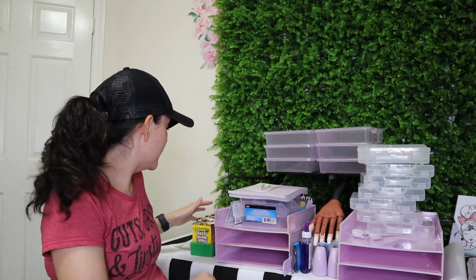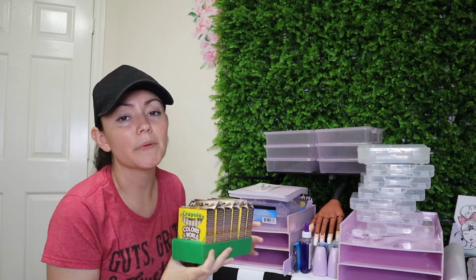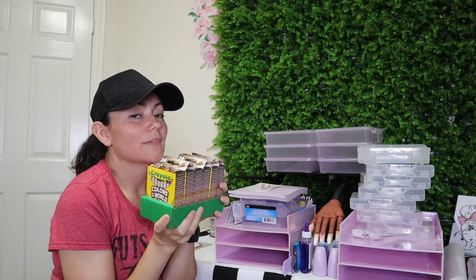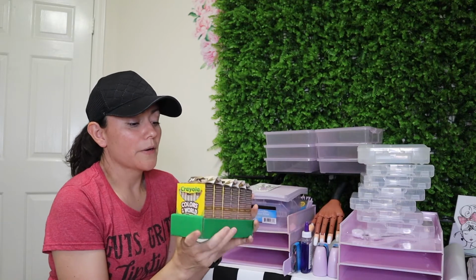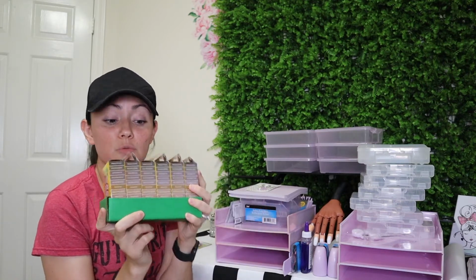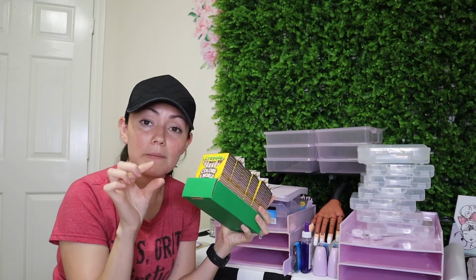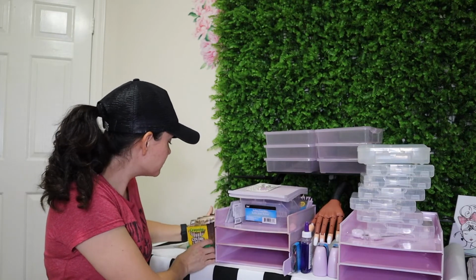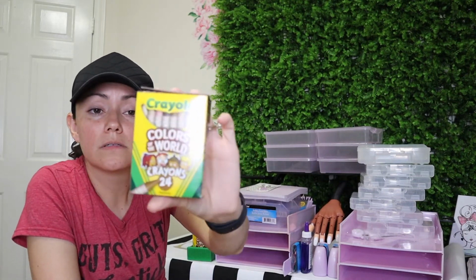Y'all, last item. Look what I found. Remember I told you I like to sniff crayons? I don't even have to open the box. It smells so good. Okay, so the 24 pack, y'all. I have these. I have the small 8 pack, and then I have the matte pencils of this line of Crayola. This is the Colors of the World.